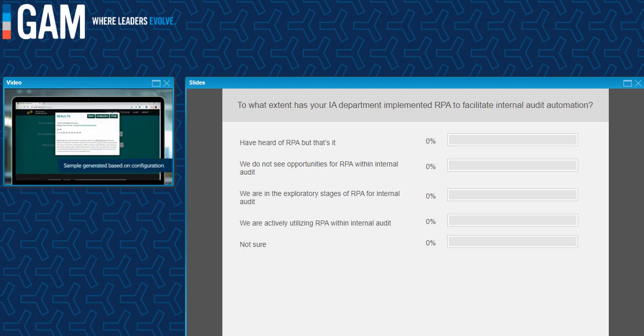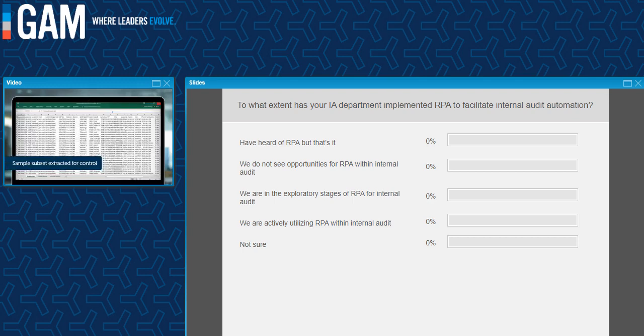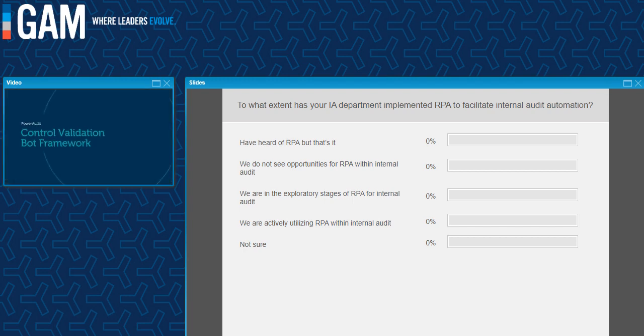The randomizer selects the sample based on the criteria configured by risk perception and activity frequency of the records in the population. It then returns a subset of records and will extract only those records from the master data for the actual control execution. The bot documents the process by taking a screenshot and pasting it within the master file. The sample data is then added as a new tab within the overall master, saved, and then sent back to the auditor and organized for the next step in the process.